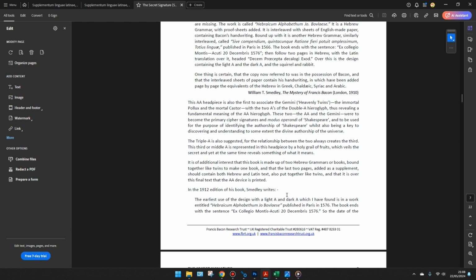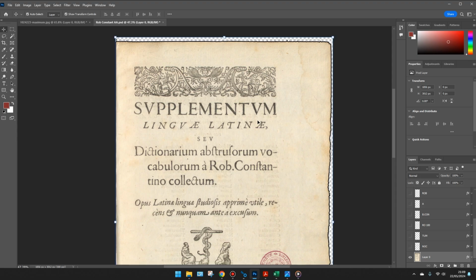Again, you can find more information on this on the website, and perhaps another video discussing the importance of this AA carving. We will circle back around to Peter Dawkins' essay on this carving, because he mentions something quite important, and we will come back to that. I will show you that nearer the end.